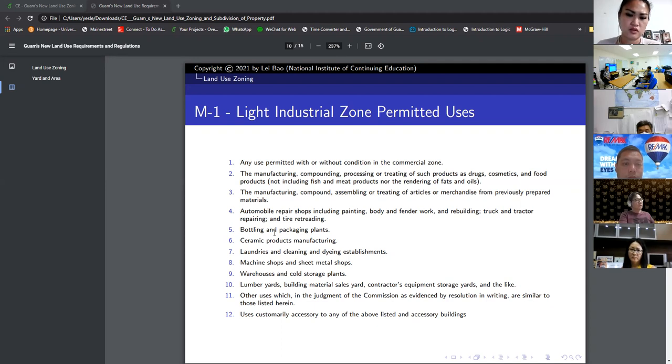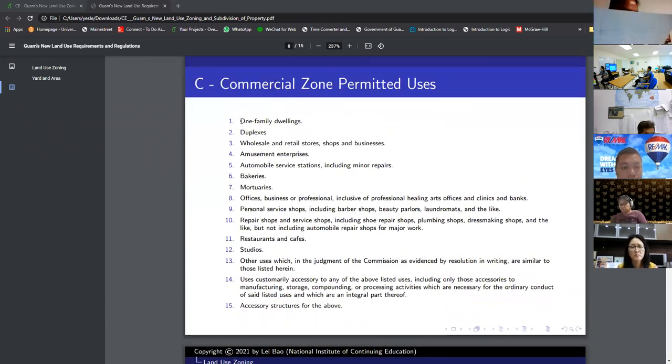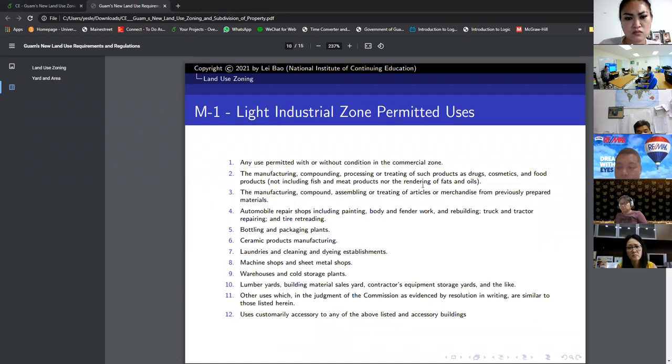It means that M1 actually is the extended list for C zone. As long as C zone permits it, you are able to do it on M1 as well. To answer my question, you have to go back to C zone and see whether we can build a single family home, one family dwelling. So yes, the answer is yes, we are able to build a single family home on M1. That makes M1 more valuable than C zone, because as long as C zone allows it, M1 will allow it, which makes the land more valuable.